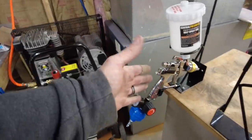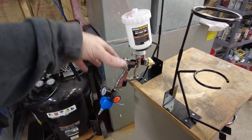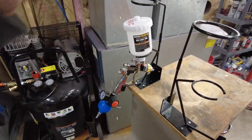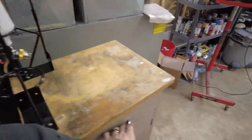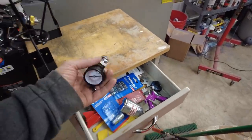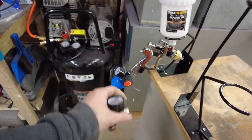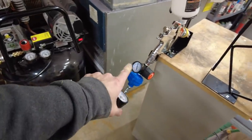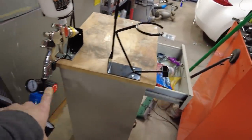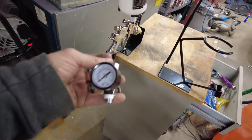And I got another one of these nicer guns today. I'm kind of like, I wish I wouldn't have bought it now, but still. Anyways, I got it. And I got a different regulator for it. Probably going to throw it in the trash. I could not get this thing to regulate right. These ones right here work really, really good. So I stole that off of my touch-up gun, and it seems like the pressures are regulating pretty good the way I want them.